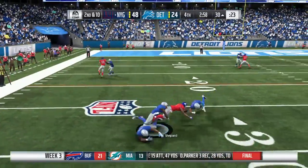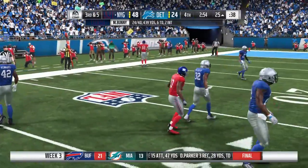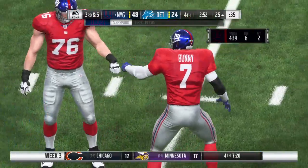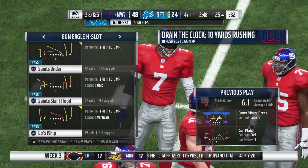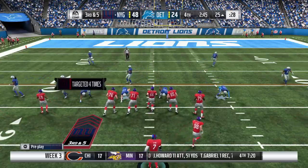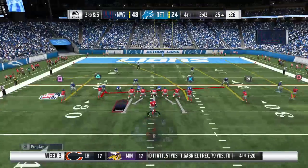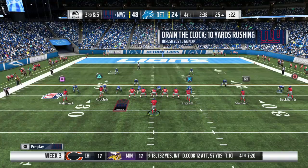Looking left side, and he's got a man. It's Shepard. And he's able to get it down to the 25-yard line. That catch good for 5. It's third down. The Giants on third down. They've converted 3 out of 5 thus far. This will be 3rd and 5. Here we go now.